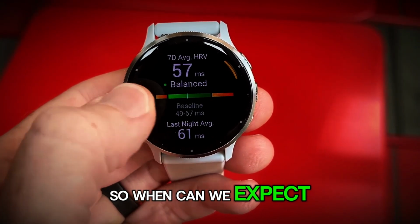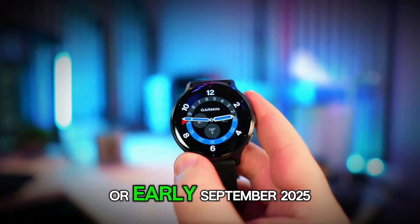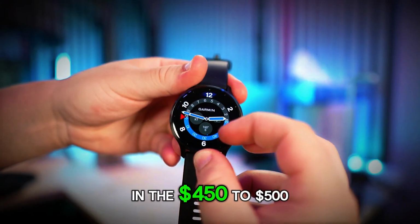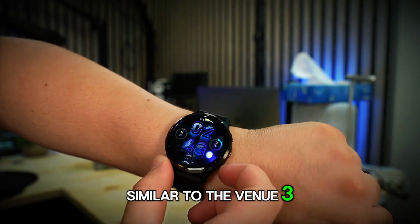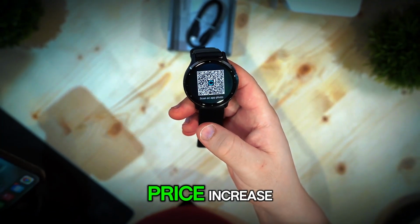So when can we expect the Venu 4? And how much will it cost? Most reports point to a release window of late August or early September 2025, right around Garmin's traditional schedule. Price is expected to land in the $450 to $500 range, similar to the Venu 3. However, if Garmin introduces major new sensors or cellular options, we could see a modest price increase.